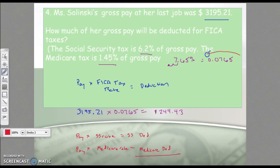To me, it's easier just to multiply once by adding those percentages together early on. Okay, but that's 2 different ways to solve that problem.